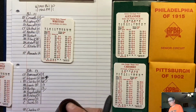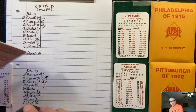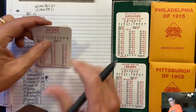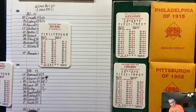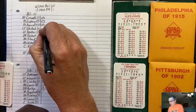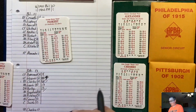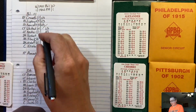Top of 2. George Whitted, 61 is a 12. Ground out to first. 1 away. Beals Becker. David Becker, 42-40. Foul ball. 26, ground out to second. 2 down, Paskert. 23 is a 26, a ground out to second.